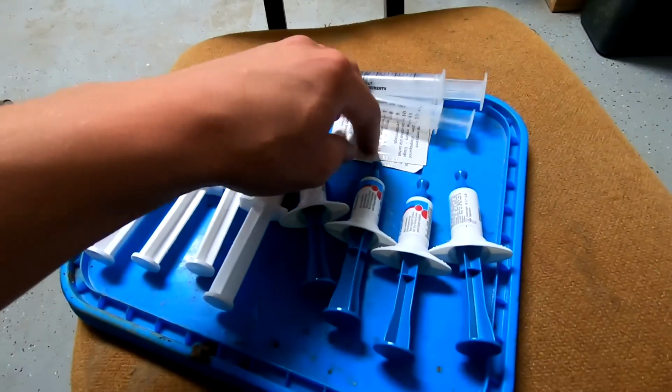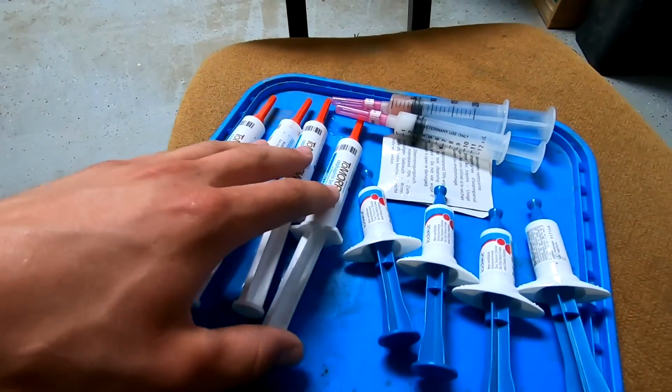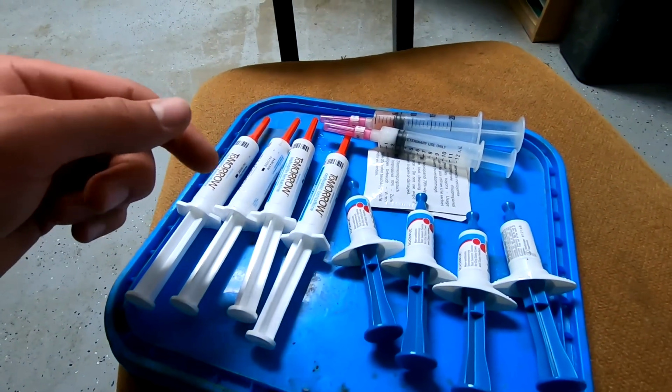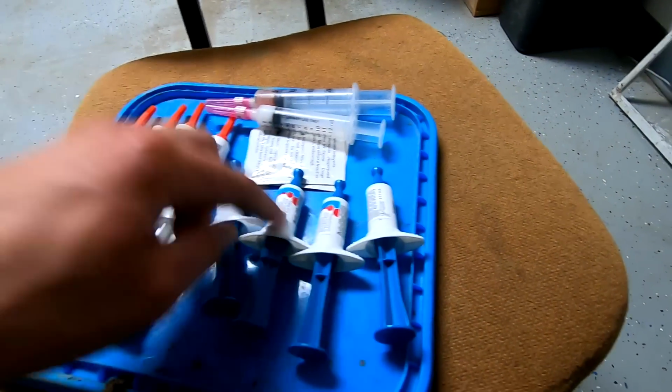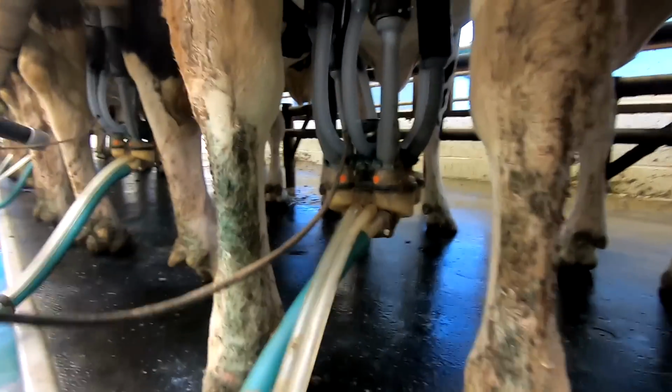I'll go through with the alcohol pad, clean off the teat ends, put the treatment in, and then we'll go ahead and go over it again with the alcohol pad and put the sealant in the ends. So this is the next cow I wanna do right here. She's almost done milking.